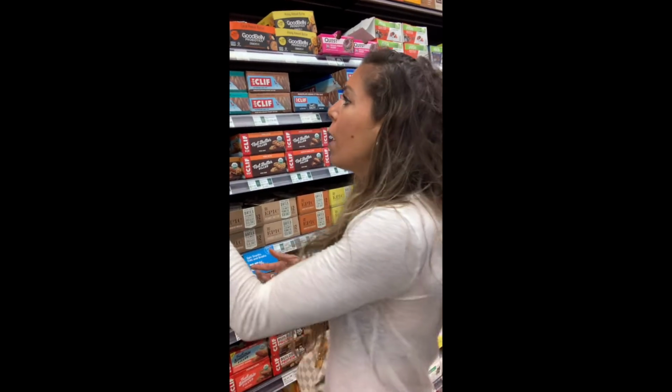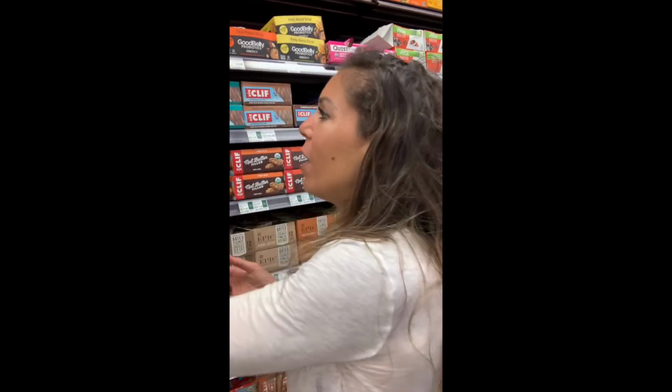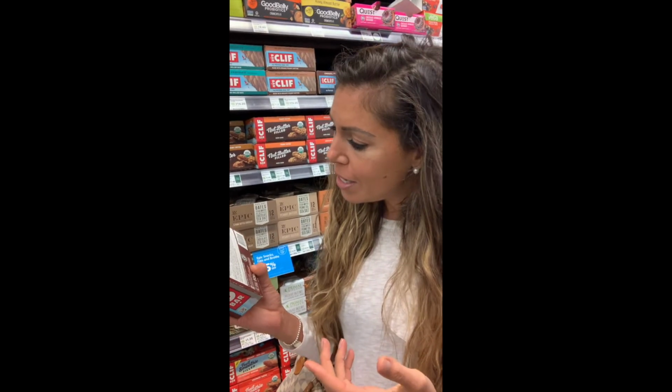Yep. So again, if you're not doing something like endurance, like a marathon or something, I wouldn't go for it. Also, in terms of the protein amount, you're only getting 9 grams of protein, which is like an egg. So this is more of an energy bar for someone doing endurance.